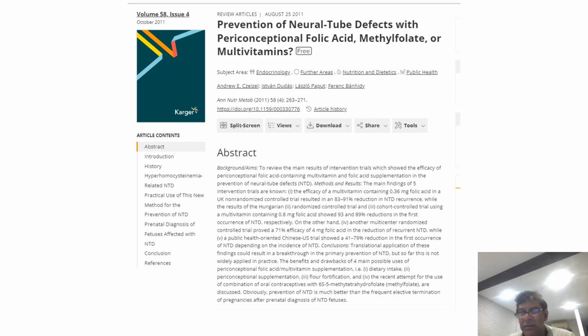In the Annals of Nutrition and Metabolism, in an article written on August 25th, 2010, we find the prevention of neural tube defects with preconceptional folic acid, methyl folate, and multivitamins. What's interesting in this topic is that they wrote about 4 possible uses of preconceptional folic acid and multivitamin supplements.